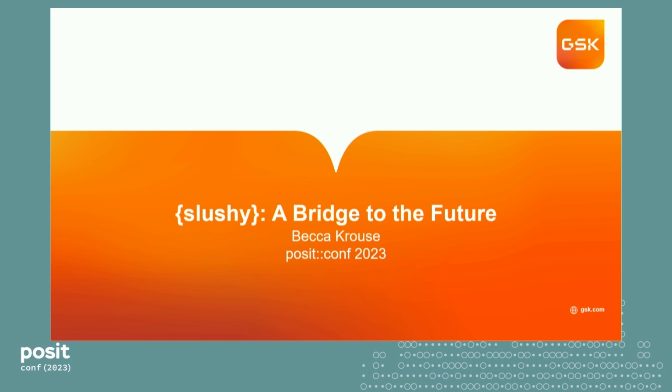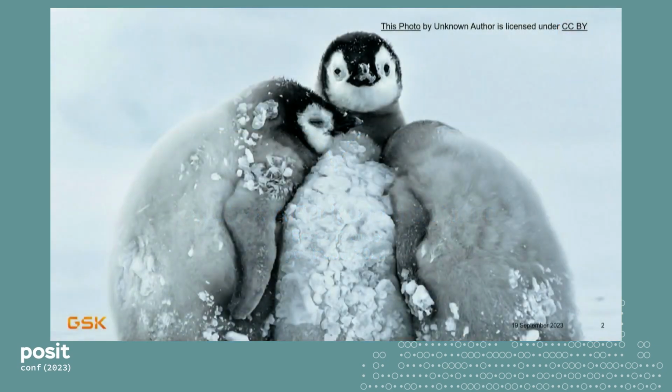So we're no longer at RStudio Conf anymore. We're at Posit Conf. So now more than ever, we have a wide variety of folks in the room with all sorts of different preferences when it comes to software and different experiences. But if there's something we all know and can agree on here, it's that penguins are really cute.